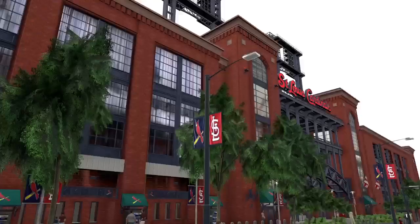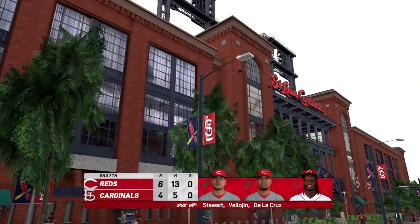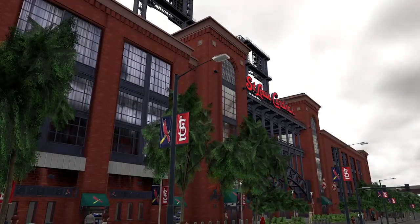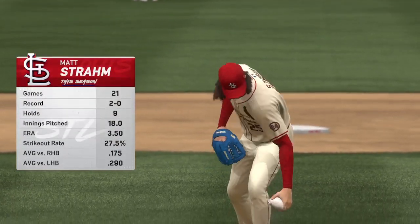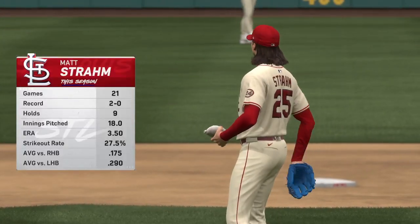So they get 3 runs on 4 hits. One was the solo homer. We look ahead to inning number 8. It's the Reds 6 and the Cardinals 4. Welcome back, and a new arm on the mound to start the 8th. Matt Strong. Well, walks have certainly been an issue for him this season, so we'll see what kind of command he has.